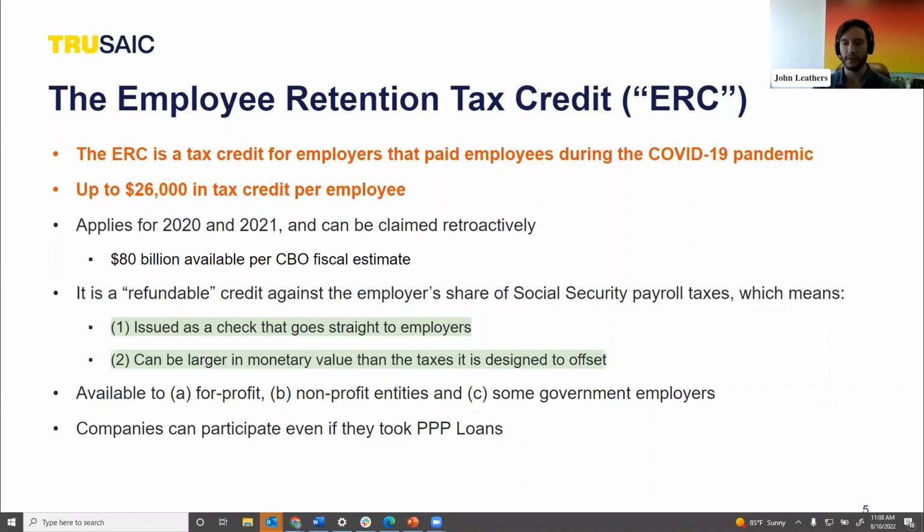And importantly, this was a big point of confusion, particularly early on. Companies can now participate in the employee retention tax credit program, even if they participated in the PPP loan program. Originally that wasn't the case, and Congress amended the ERC qualification rules towards the tail end of 2020. And so because of that, employers are now able to participate in the employee retention tax credit.